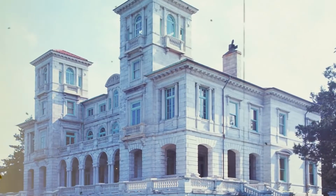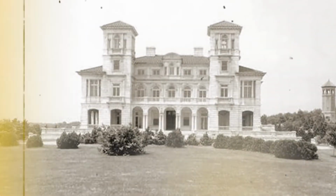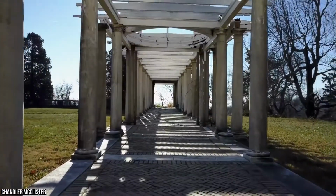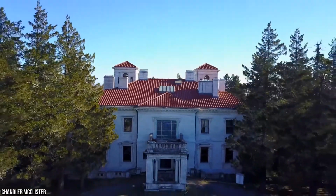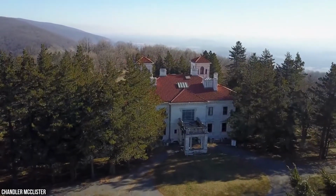But due to the Great Depression, the club was closed in 1932. It was then bought by a businessman named A.T. Delaney for only $60,000. After his death, this manor was converted to a museum, which in turn was shut down in 1998. Now it remains abandoned and in much need for repair. We'd say only pick this one up if you're willing to put in the work.